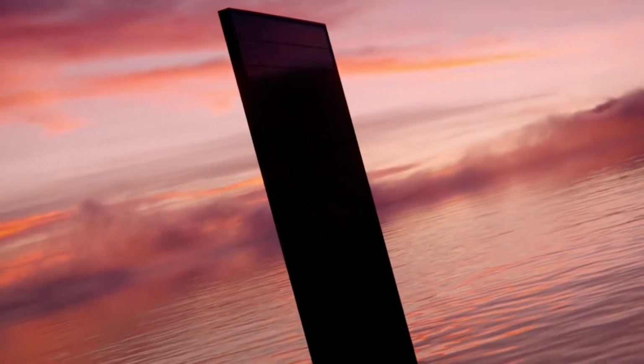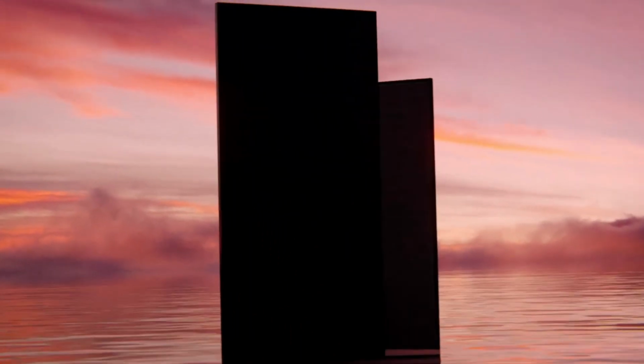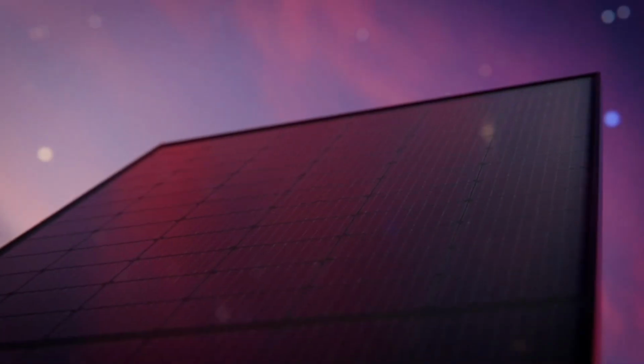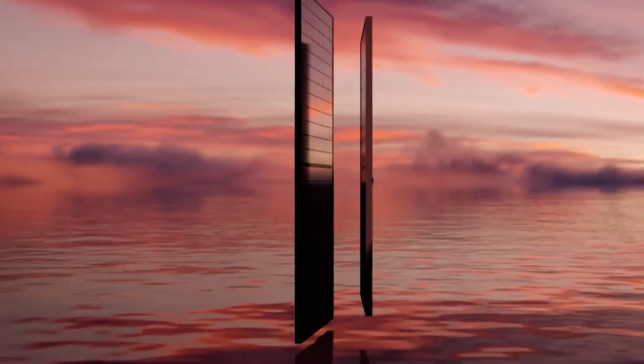Considered one of the strongest and most weather resistant panels on the market, Aptos prides itself on bringing to the market a panel which can stand the fiercest of weather conditions. The Aptos DNA 440 watt panel is an American engineered, black on black monocrystalline panel, which despite its strength and performance being high, is still able to come in at a competitive price point.